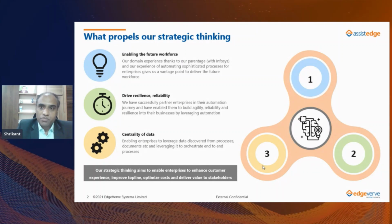And we have been into this process automation industry even before it was called RPA, or robotic process automation. What has propelled our strategic thinking in this automation space throughout our journey is our very strong belief that automation is actually enabling a completely different future, what we prefer to call a hybrid workforce, which is a combination of human and digital workers together. That workforce is going to drive, and is already driving, business resilience and reliability.